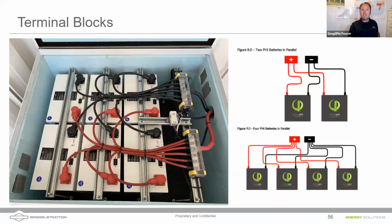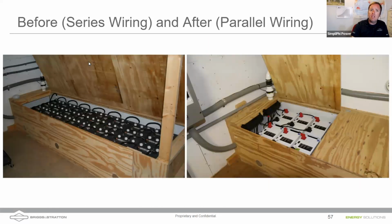This is another example of using terminal blocks. The reason I wanted to point this out is that this is an insulated battery cabinet, so it gives you an idea of some cold weather mitigation strategies. This is what it can look like to replace lead acid batteries with nice lithium ion.